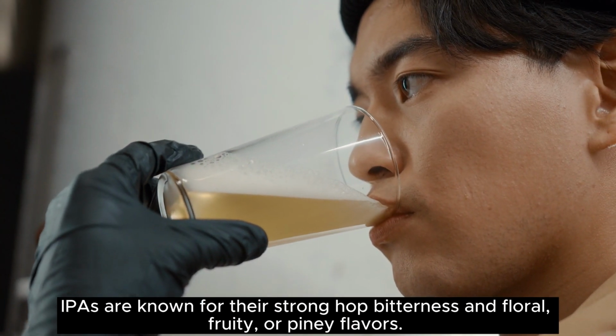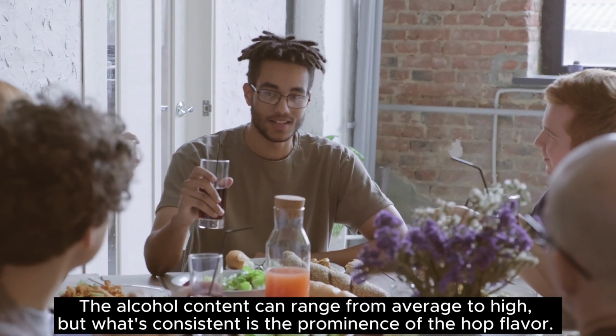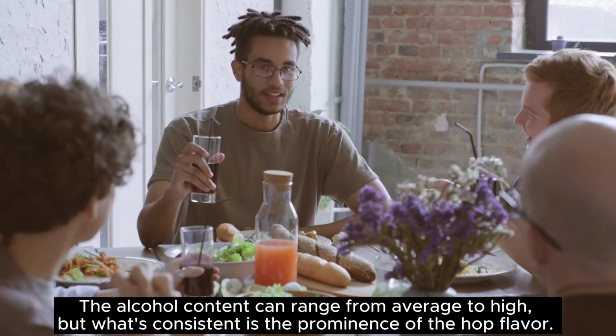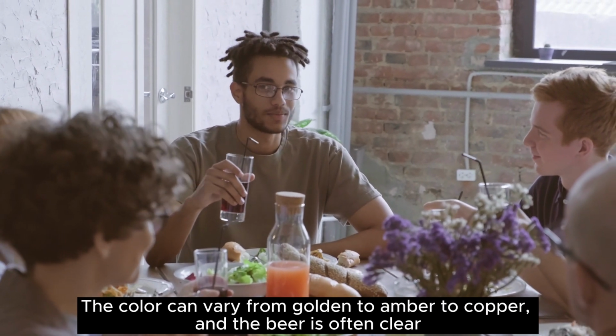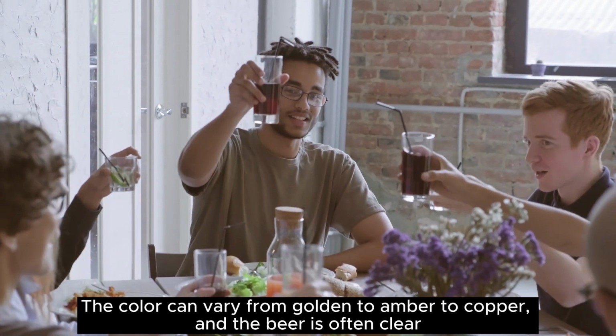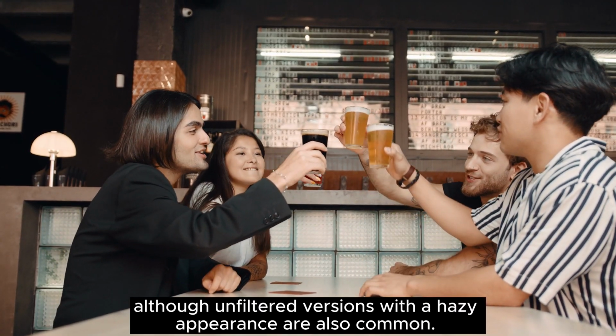IPAs are known for their strong hop bitterness and floral, fruity, or piney flavors. The alcohol content can range from average to high, but what's consistent is the prominence of the hop flavor. The color can vary from golden to amber to copper, and the beer is often clear, although unfiltered versions with a hazy appearance are also common.